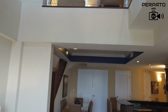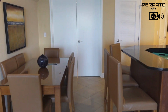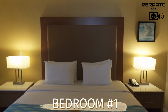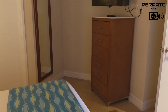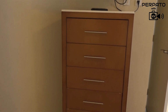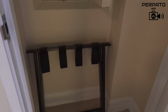Back into the room, you can see that over the living room on the main floor, it is open to above. Let's take a walk over to the bedroom here. We call bedroom number 1. This is one on the main floor, king size bed. There is a chest of drawers here with a television on top and also a full-size closet as well with an in-wall safe. Not the largest safe in the world, but it is adequate for what you would need.